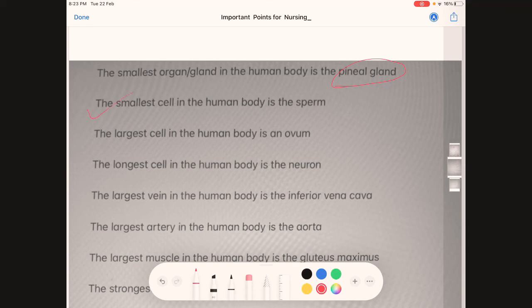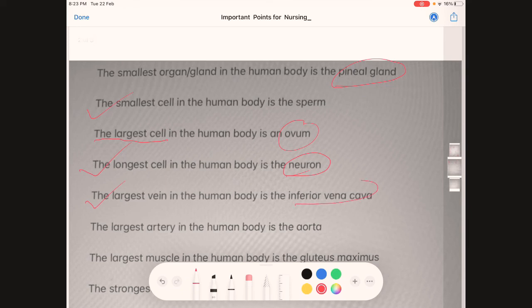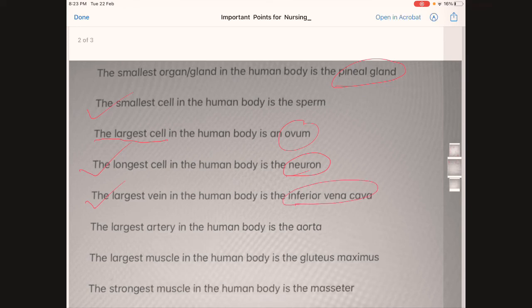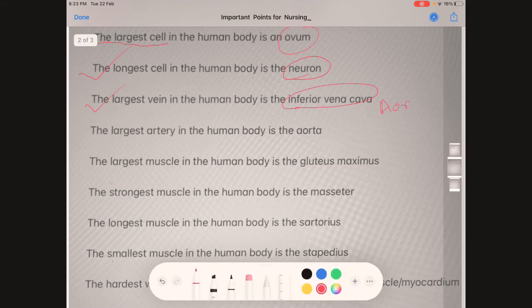The smallest cell in the human body is the sperm, whereas the largest cell in the human body is the ovum. The longest cell in the human body is the neuron, whereas the largest vein in the human body is the inferior vena cava. The largest artery is the aorta, whereas the largest vein is the inferior vena cava. Here, the largest artery in the human body is the aorta.